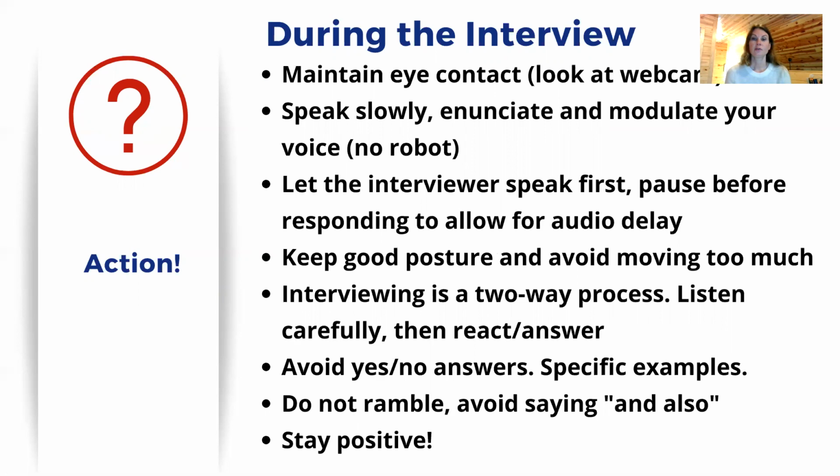Let the interviewer speak first and pause before responding to allow for the audio delay. This is a natural part of Zoom. There just happens to be usually a slight lag on the audio. So you want to speak really slowly, allow for the other person to lead the interview.